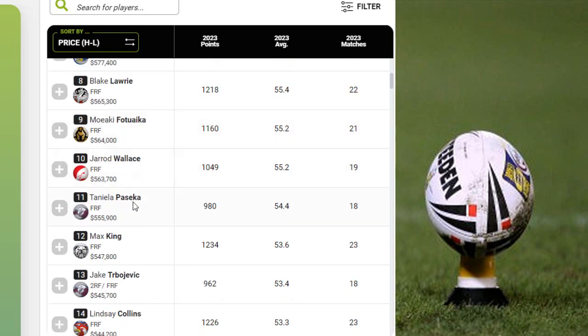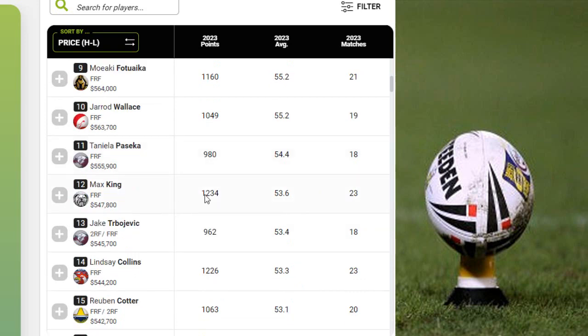Jared Wallace, no. Taniela Paseka, a bit too expensive. Max King is another interesting one because he was very mediocre last year. The year before he was outstanding. I think he started last year great, but then a few injuries. He played 23 games, so it felt like he was carrying a bit of a niggle for a lot of the season. His minutes weren't quite there, which was a little surprising. But again, the Dogs have plenty of back row but don't think they have a lot of front row options, so Max King is an interesting watch. I do like Max King a lot. He does have the base stats and he does have an offload in him. So I don't hate Max King either.